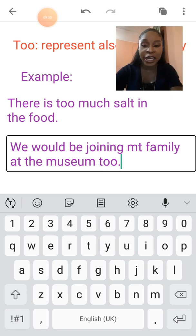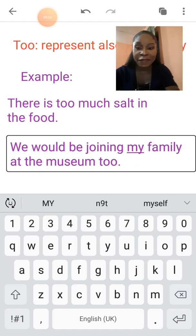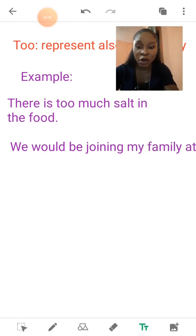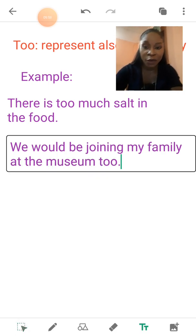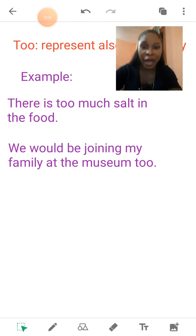So we'll be joining. Oh, there's a typo here. We'll be joining my family at the museum too. So that's how to use the word "too." That's our focus for our class.